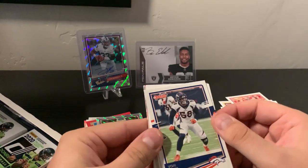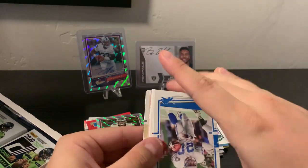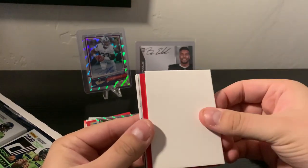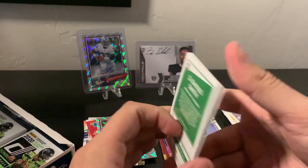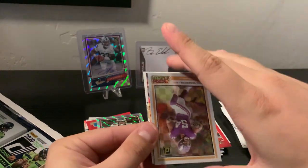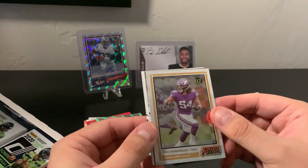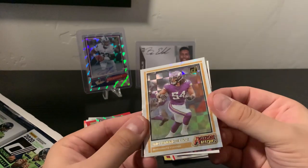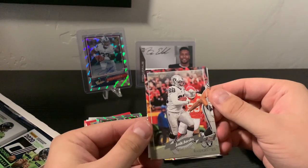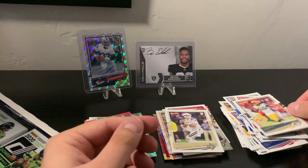Possibly, oh no, we got another. Okay, Von Miller, DeMarcus Lawrence, Zeke, Barry Sanders, Christian Kirk, and we have another press proof, Odell Beckham Jr. It's kind of cool. Have a, what is this? Action All Pros, Eric Kendricks. Another gold kind of checkerboard. There we go. Josh Jacobs. Tommy Stevens and Za'Darius Smith.